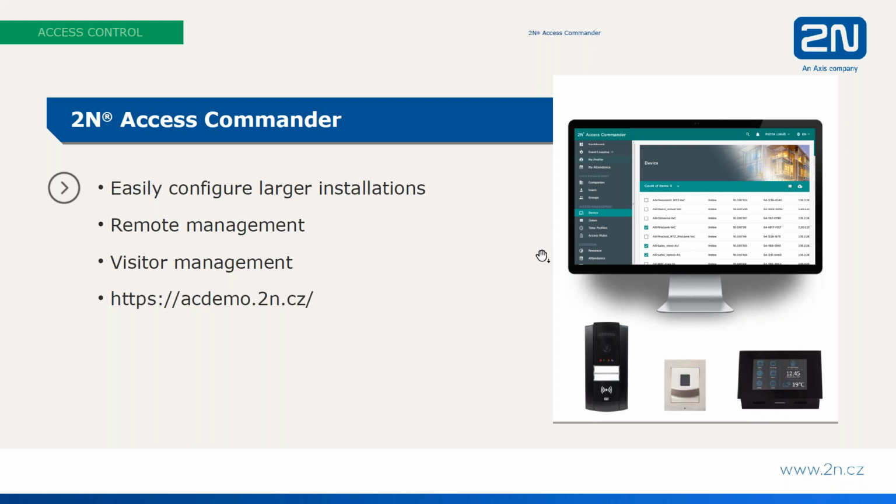There's a visitor management module as well, so that security can keep track of everyone who comes in, rather than just staff members. And you can access a demo of this software at any time, day or night. The URL is acdemo.2n.cz. So before committing to buying the software, you can really have a little play with it and see what it can do.